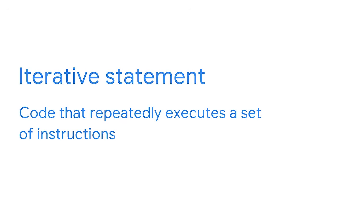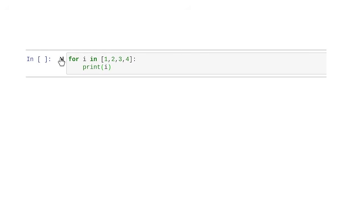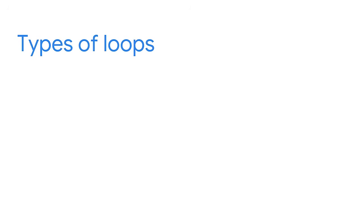An iterative statement is code that repeatedly executes a set of instructions. Iterative statements are also referred to as loops. Setting up a loop allows us to repeatedly use a line of code without having to type it multiple times. Before discussing the syntax, let's run a loop so you can experience what happens. Notice how this code printed all the numbers in the list with only one print statement. That's a loop. There are two types of loops we'll explore: for loops and while loops.